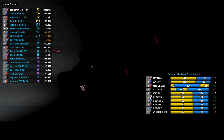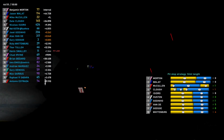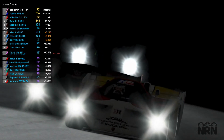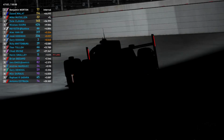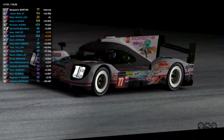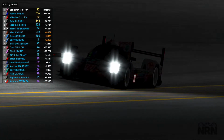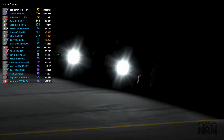One thing about the P1s is that they do have the ability to go on electric power, and how you use that electric power can be really important, especially if you can regenerate energy by dragging the brakes while you're kind of towing behind another car. You can use that car in front of you to help punch a hole through the air, tow you along, and drag the brake just a little bit to recharge those batteries.